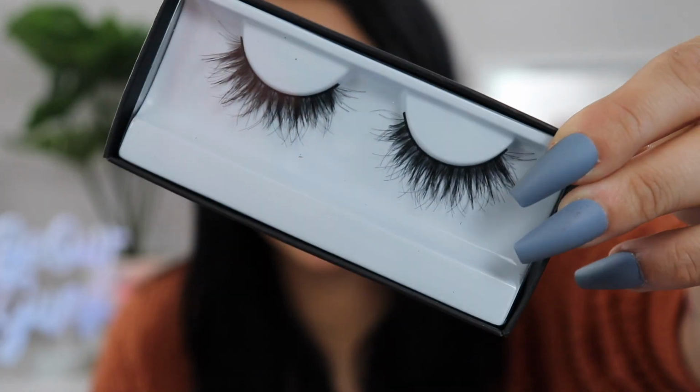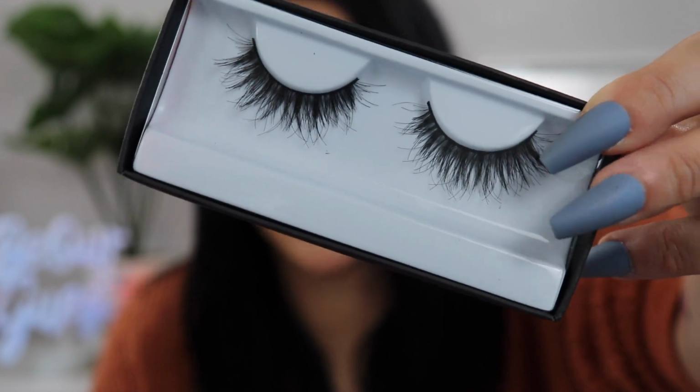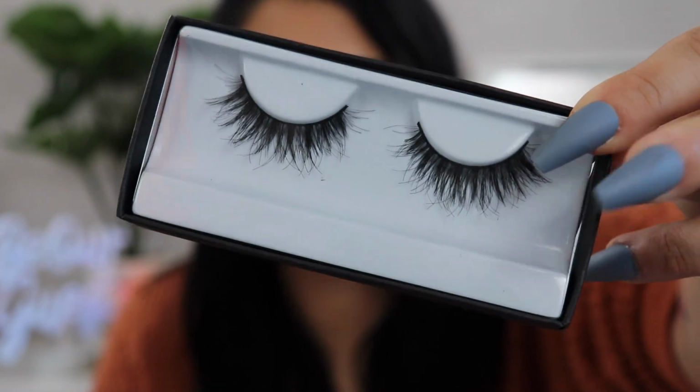They're pretty long. That does concern me a little bit because with glasses I have to be careful about the length, but I feel like that should be okay. Those are beautiful though. And I have tried Huda Beauty lashes before, believe it or not. And I like them. They're pretty nice and they last all day. They're pretty comfortable and everything.